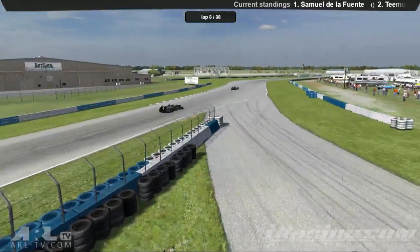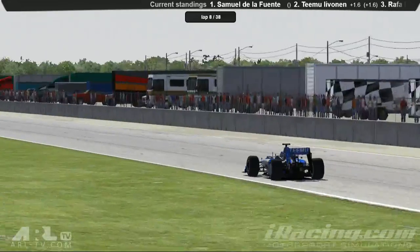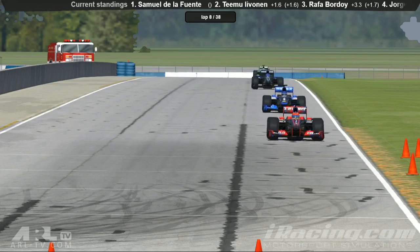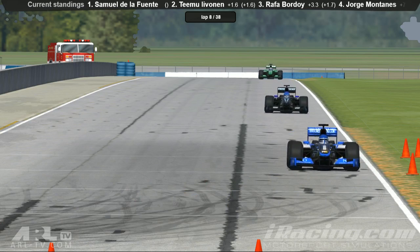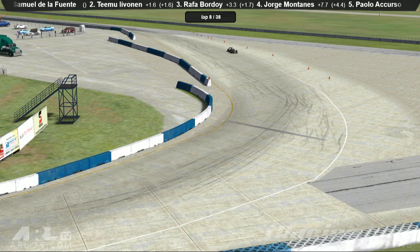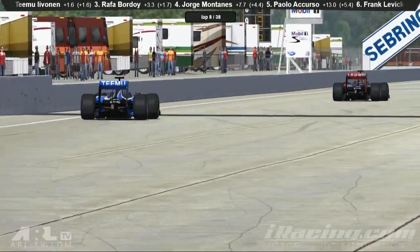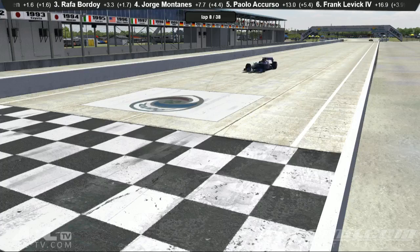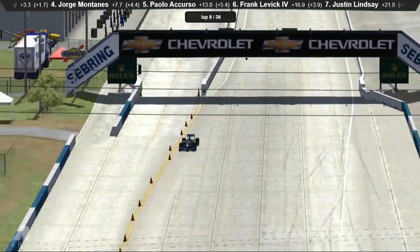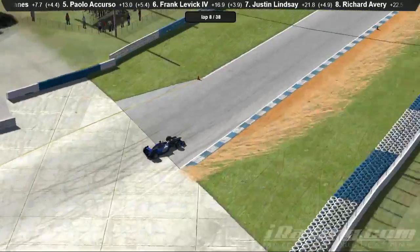Final turn, Sunset Bend is always very difficult. Yeah, it appears Timu is getting ever closer to Samuel again ahead. Gap just about 1 second. Rafa staying in touch quite well, and then Montanez about 5.5 seconds behind at the moment, so he seems to be falling back a little bit. But still, 4th place, split race that we've had, should just about get the kind of points that he's after.